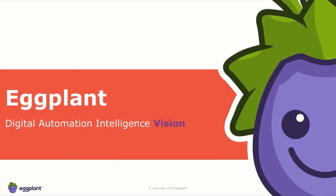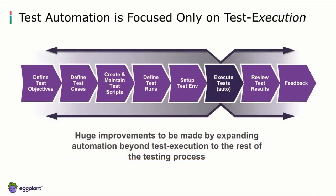So how we're doing this is around our suite called the Digital Automation Intelligence Suite, and it really ties into what I've mentioned previously about looking for a more intelligent way of using the information that is out there and the solutions that are out there to deliver these amazing digital experiences for the users.